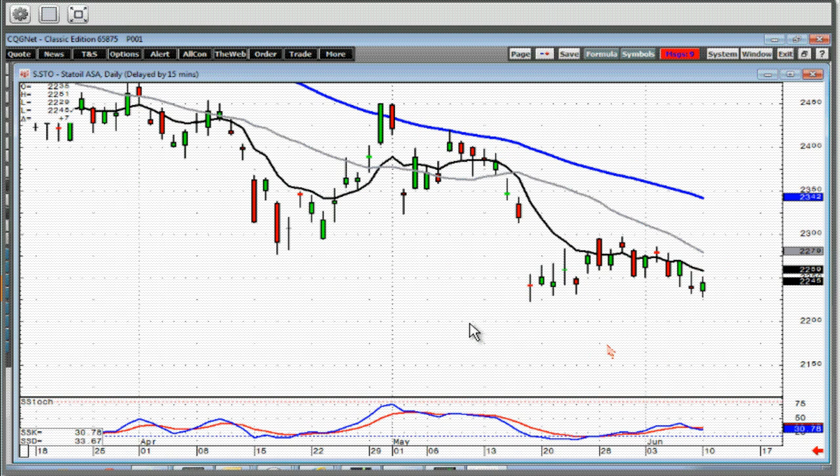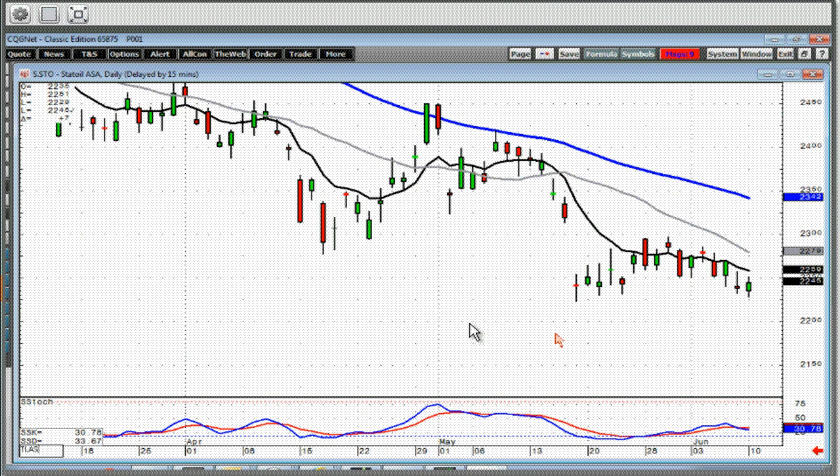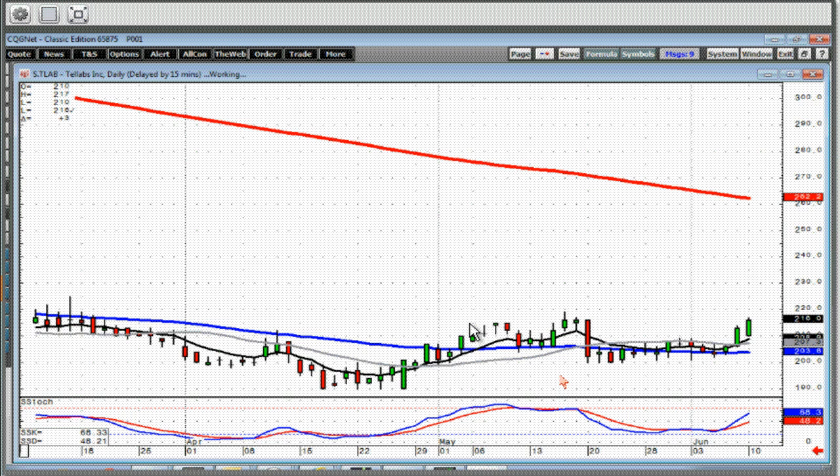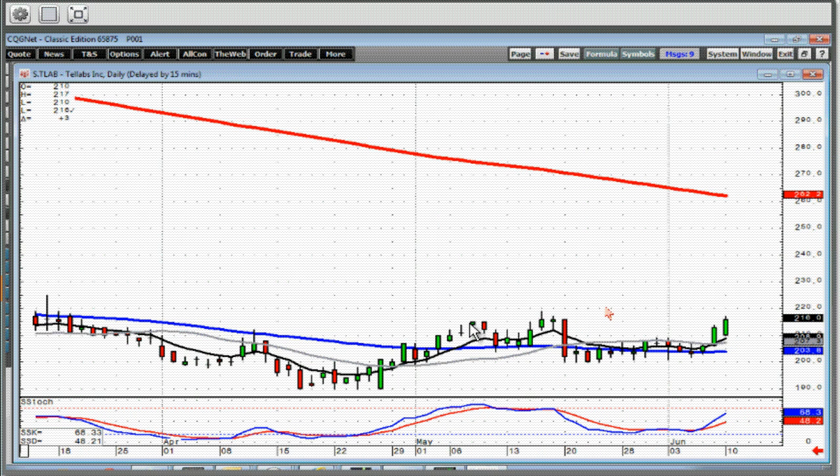STO, yes, stay short. Even though you're getting some buy signals, your stochastics aren't confirming. And T-Lab. T-Lab's got a nice little rounding bottom. Just make sure your volume's good.